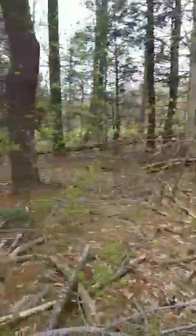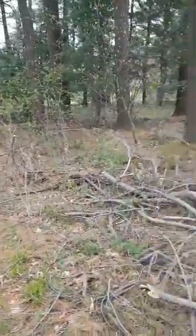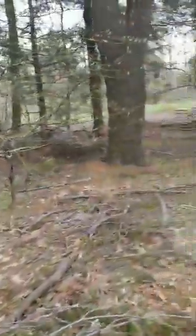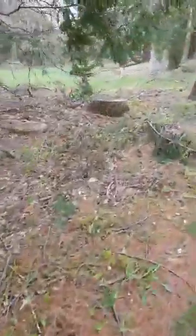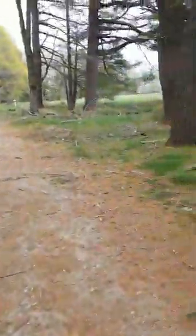So you can see there are a lot of branches on the ground. That's one of the things that's very common from white pines. They do break off a lot. They grow fast, they grow big, they drop lots of branches, they drop lots of sap, they drop lots of needles. So maybe not the best to have near a parking lot, but it's okay over here. You can see the estate there.